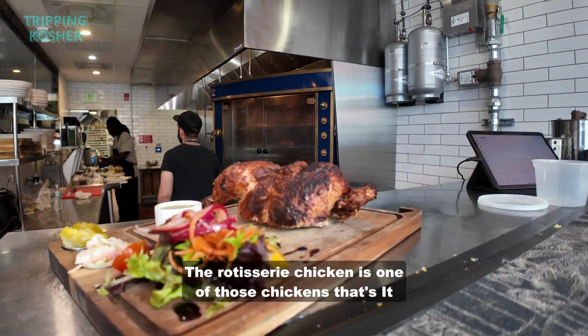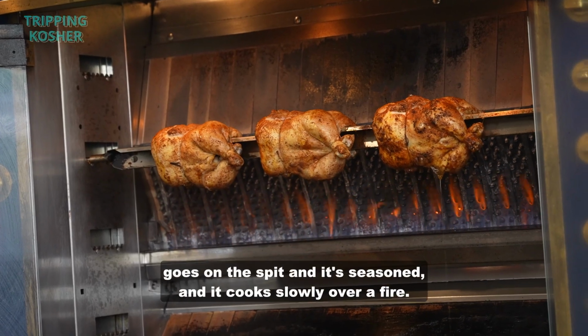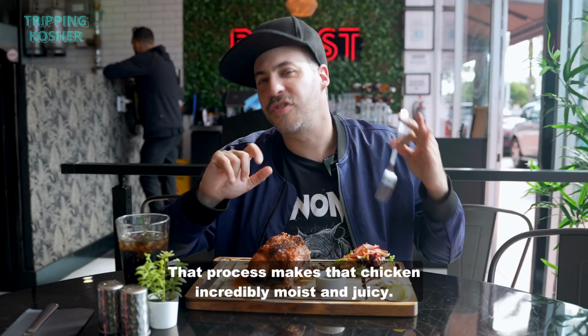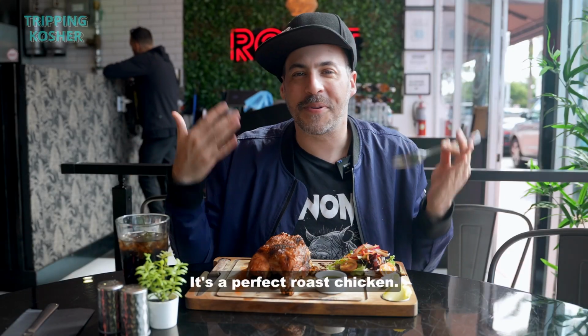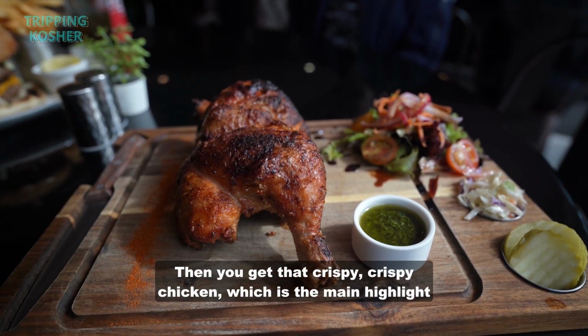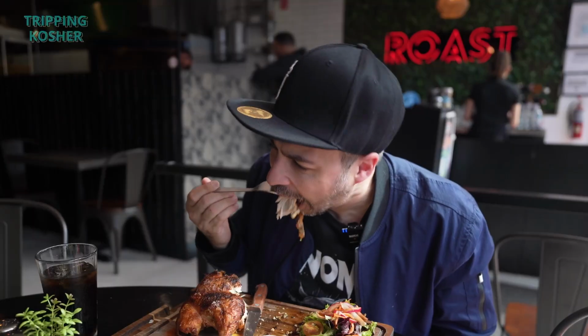Rotisserie chicken is one of those chickens that goes on the spit and it's seasoned and it cooks slowly over a fire. That process makes that chicken incredibly moist and juicy. That's what it is. It's a perfect roasted chicken. And then you get that crispy chicken, which is the main highlight of a rotisserie chicken.